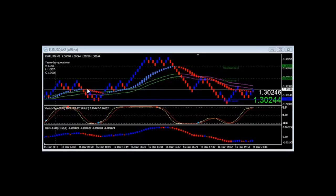The pivot line is there basically for price to pivot on and head the other direction, which actually it does. Price does clear that pivot line a little bit and ultimately turns around and heads up about 60, 70 pips.